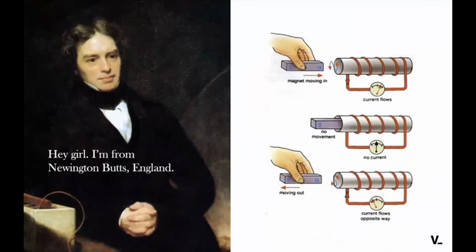Faraday thought this was cool and figured out that if you take a coil of wire and pass a magnet, like a straight pole magnet, through it, it would generate an electric current. So this is electromagnetic induction. And Faraday also made a whole bunch of contributions to all sorts of stuff, like capacitors and different electronic components that I'll sort of touch on later.